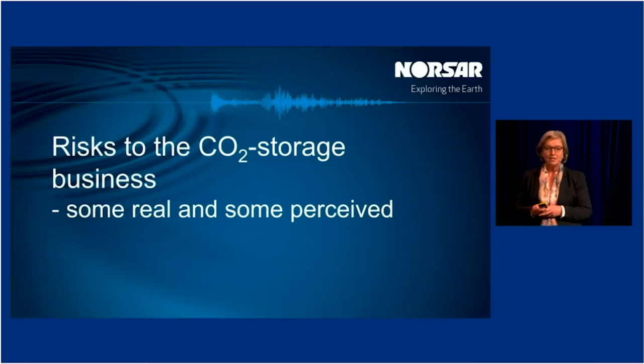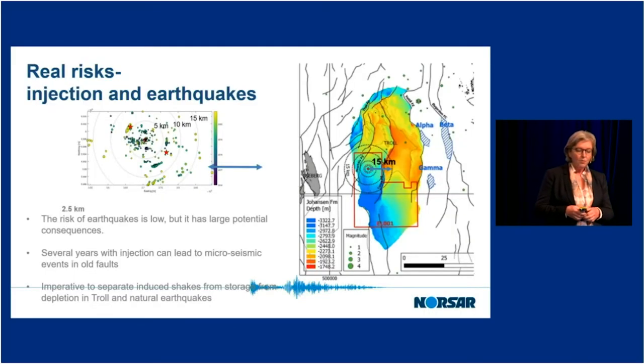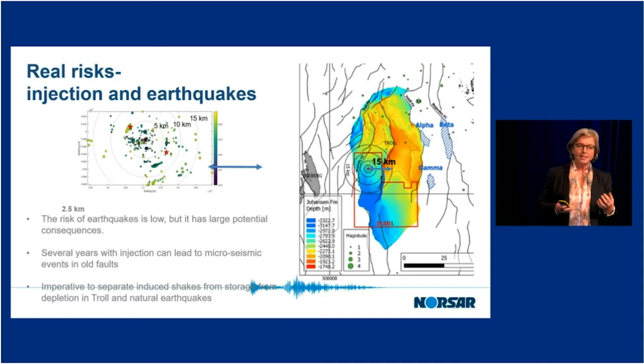So, are there any risks to this business? I think we have seen that we have a very competent operator. We have very competent companies working to enter this sector. So that's not the issue. But the issue may be that there are some real geological risks to it, and there are some perception problems and challenges. And I think one of the things that we are in the midst of now is a low probability, high impact situation with the pandemic. An earthquake in the North Sea is the same by concept. Low probability, very high impact. You need to take care of that. And you need to take care of the perception of it.